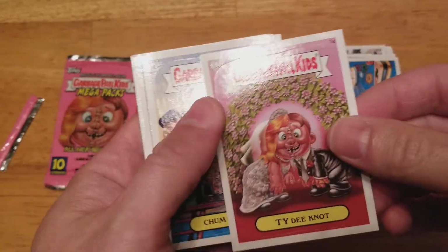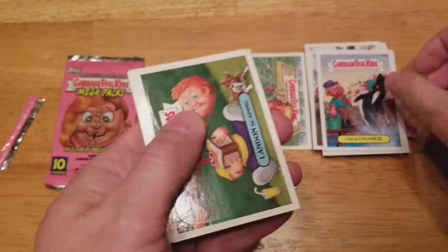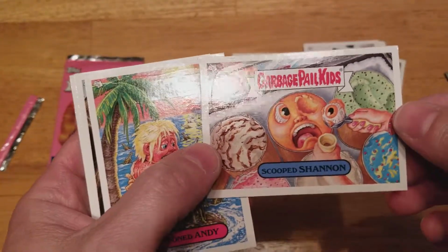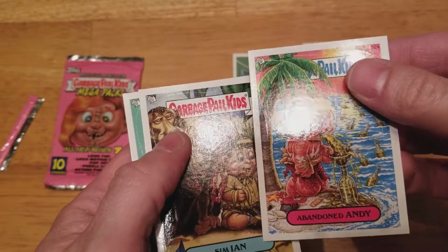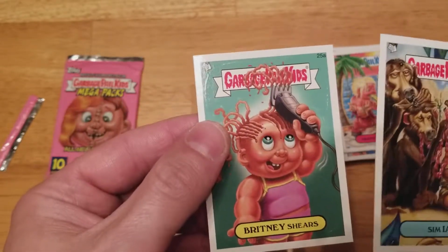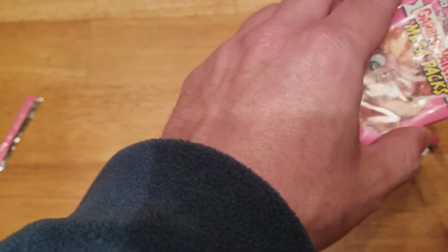Tyler Tilt. Tie the Knot and Tom Charlie. I like the art. I do like the art. It's not the classic Cabbage Patch Kid style, but I do like the art here for these. Nice. Scoop Shannon. Simeon and Brittany Shears. All right, last pack here. Seems like the scissors the way to go.